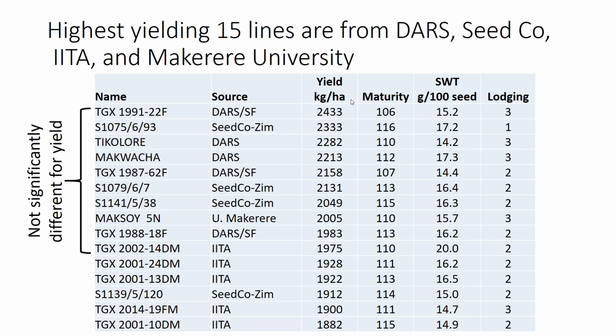Another thing is that we had a lot of variation in this test, so we don't have very precise estimates of yield. Our LSD, or least significant difference, was over 500 kilograms per hectare. What that tells us is that for the first 9 varieties, we can't say that any of these are significantly different statistically. They're all basically in the same group, and we can't say statistically that one's better than the other.